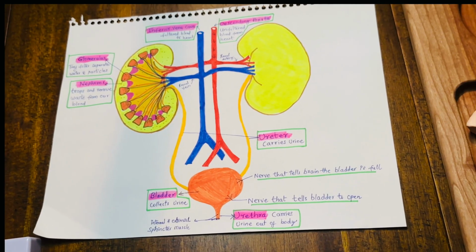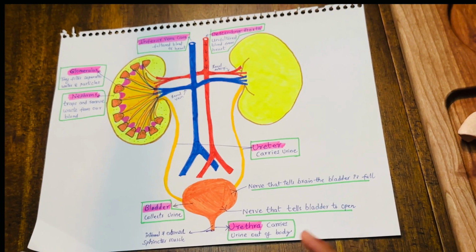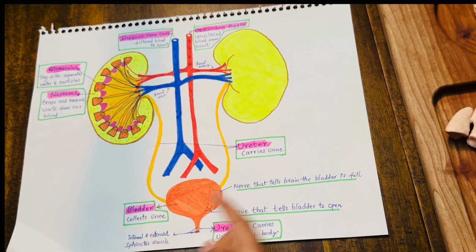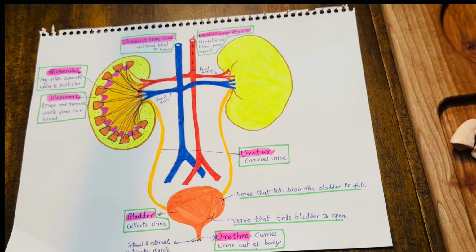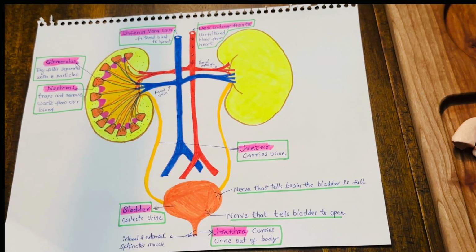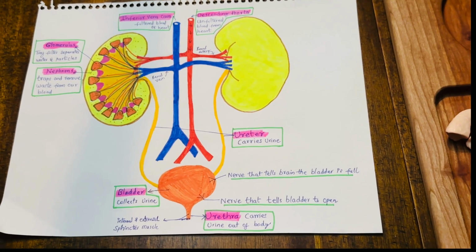The waste purified from the blood is then sent through a tube known as the ureter. This carries the toxins or urine into the bladder. The bladder is the one that holds the urine. Now, the bladder has two nerves: a nerve that tells the brain when the bladder is full and a nerve that tells the bladder to open.